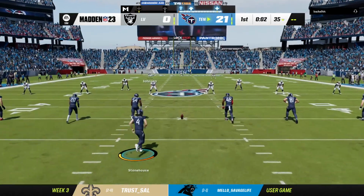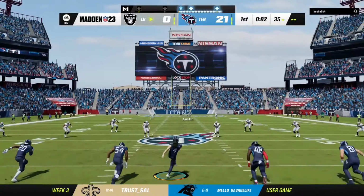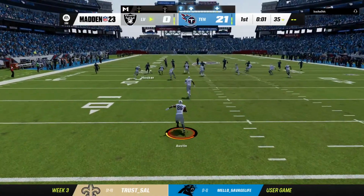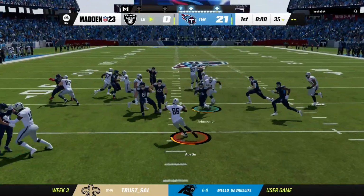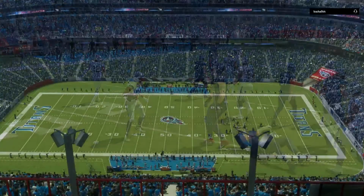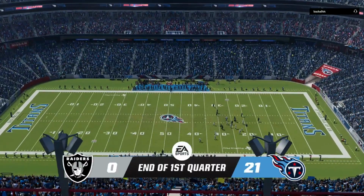So how about this for a start? 21-0 here in the first as they kick this one away. Taken in at the 3. 21-0 our score after 1.